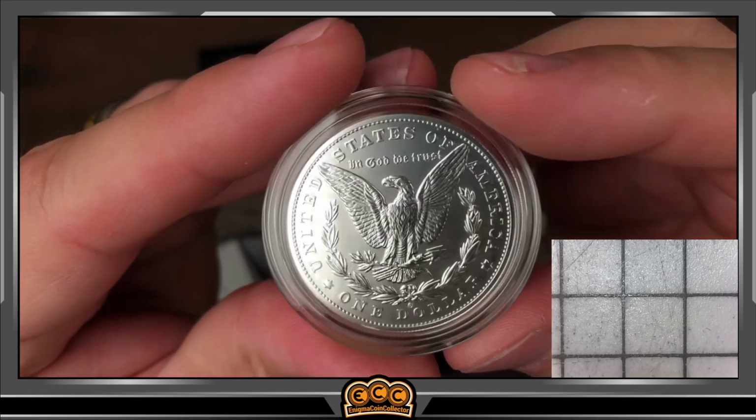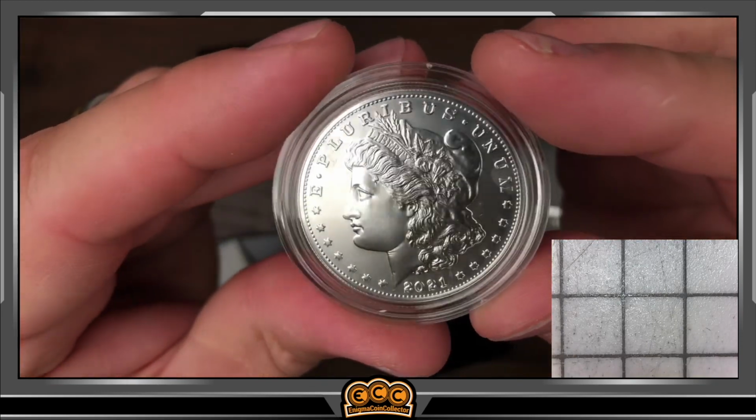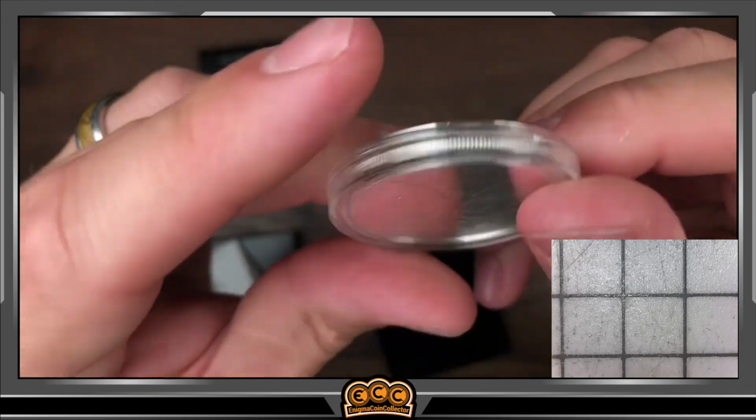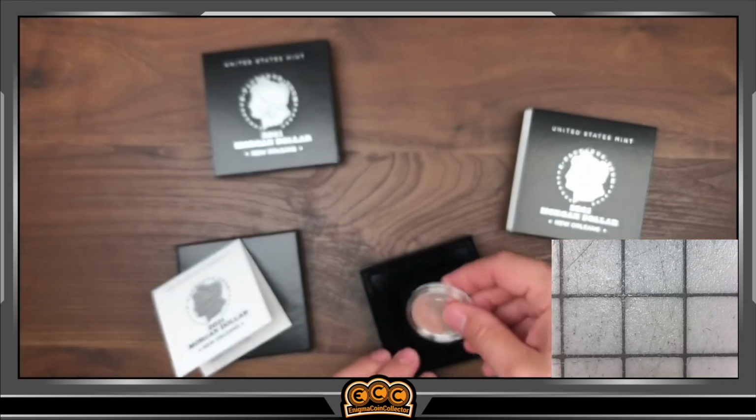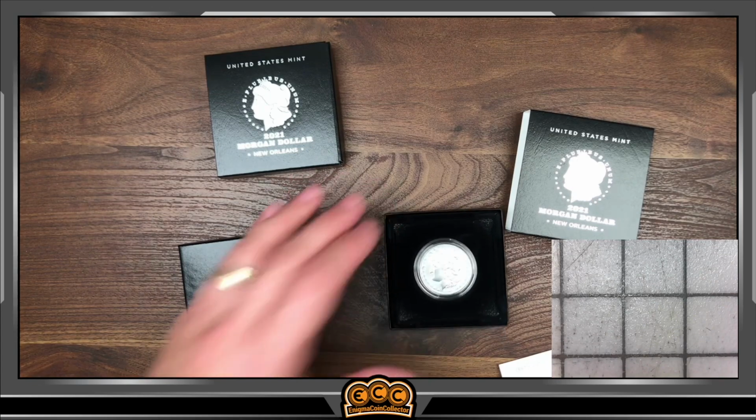Well, I will be contacting the U.S. Mint because they shipped me 2 New Orleans ones, and you could see from the paperwork that I ordered one of each. So I will have to go ahead and do that.